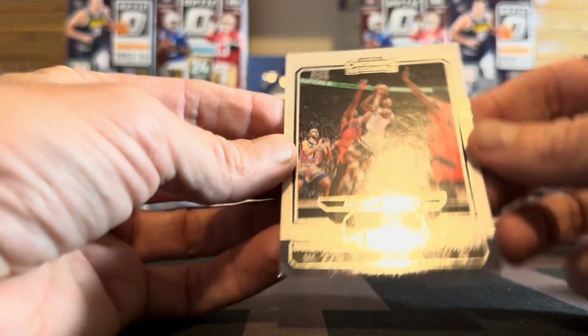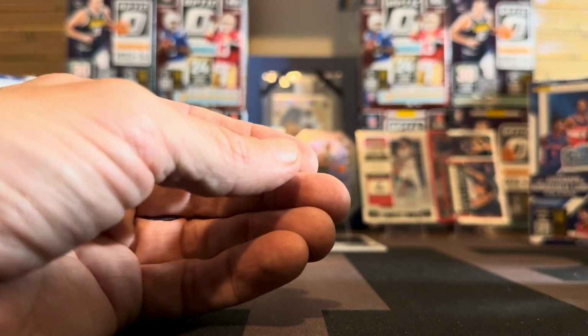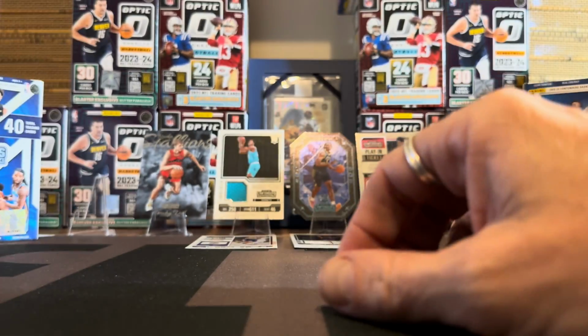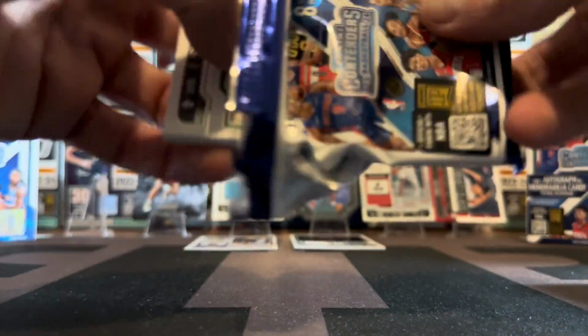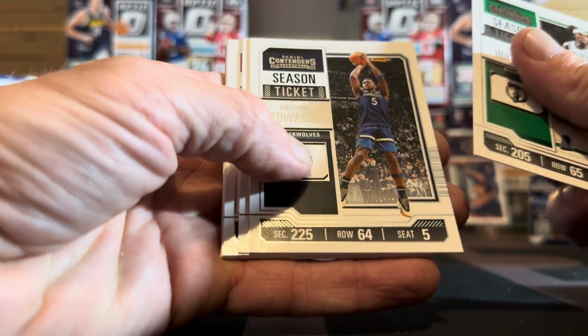Love me some Ant-Man. I was a T-Wolves fan for a long time. I've not been to more basketball games than I have T-Wolves games, that's for sure. But way before Ant-Man. Yeah, another Ant-Man.